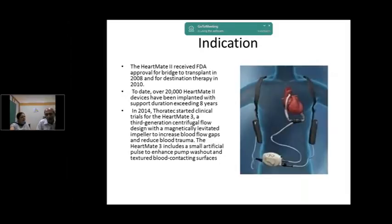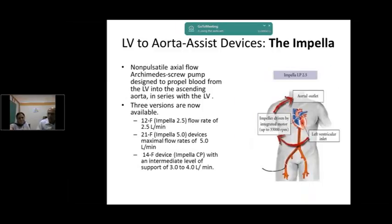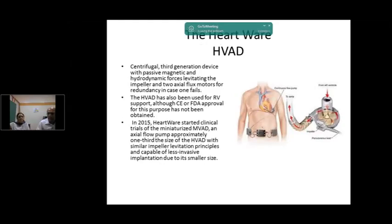What about the HVAD hardware device? It is also a third generation one. It also has a centrifugal pump, and it has been widely used. But as for the FDA approval, it's not much. This has been used for bridge to recovery and bridge to transplant. As for destination therapy, I am not very sure.